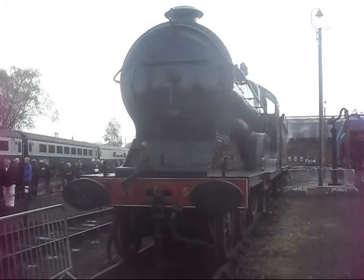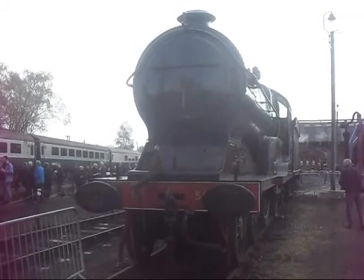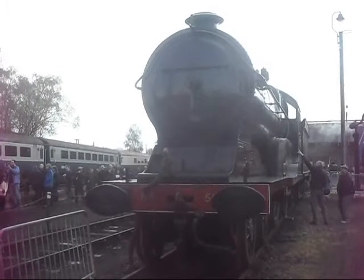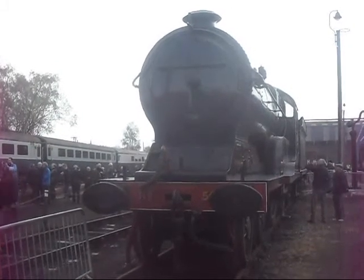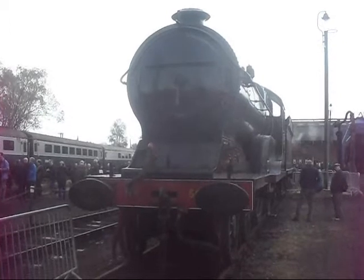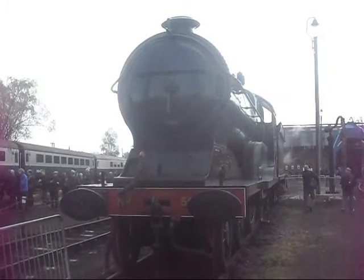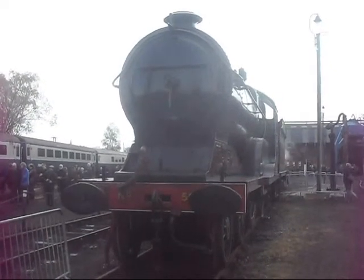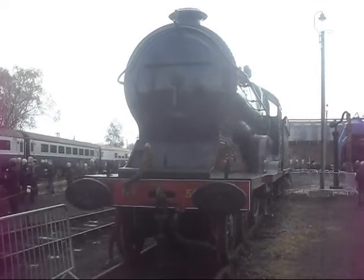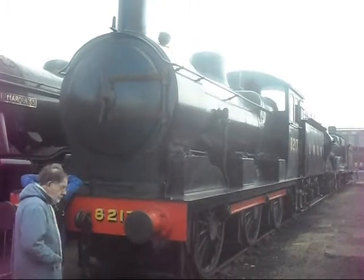This particular one, 506, started out as 5506 in '23. Then 2660, and then it went under BR as 62660 before it got withdrawn. Now it's back home at the Great Central. It's in the traditional GCR green, but also went into BR black. Usually see it around York, but also this is on loan here. So once this event's finished, one will assume it goes back to the Great Central Railway to be at its home.